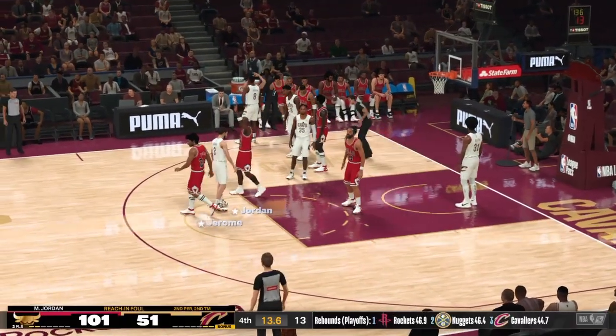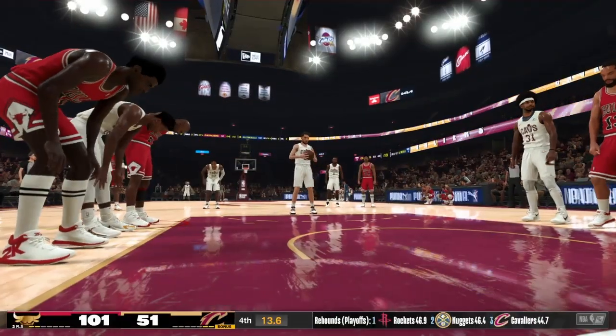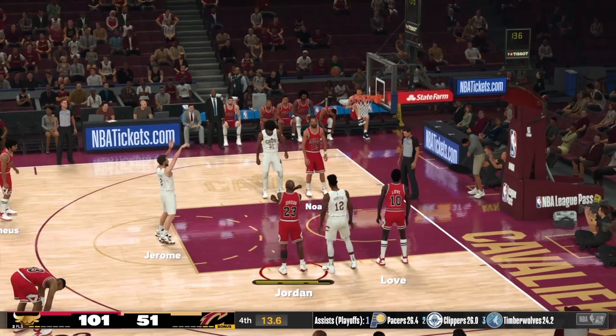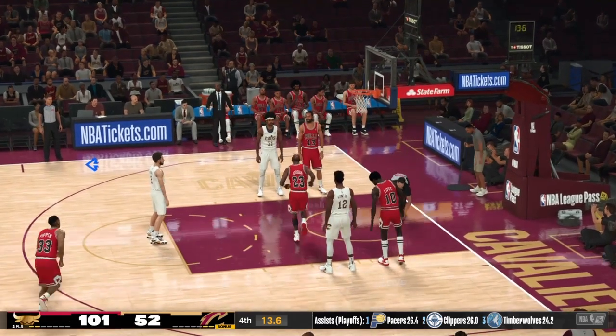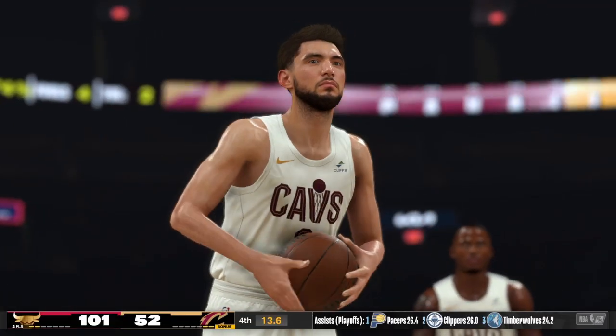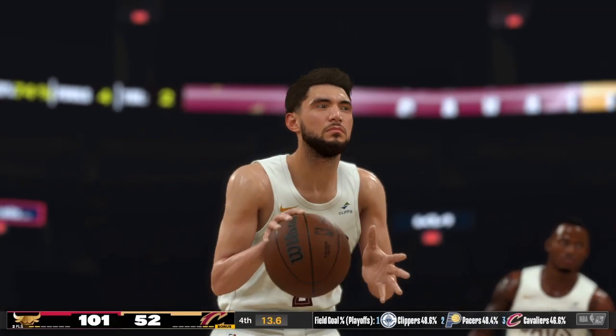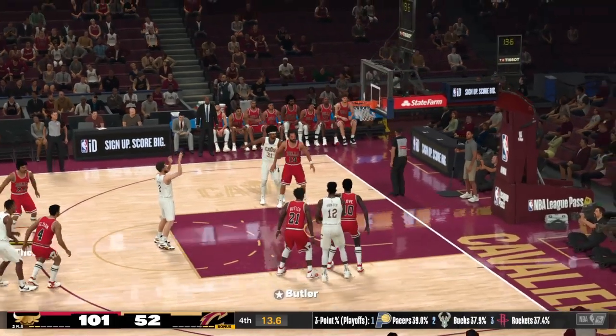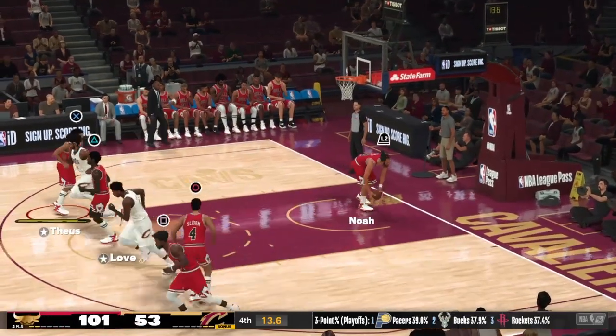Chicago foul. Michael Jordan, his second team foul. At the line for Cleveland, Ty Jerome, taking 2 shots. And he knocks down the first one. And that's good as he hits both shots.